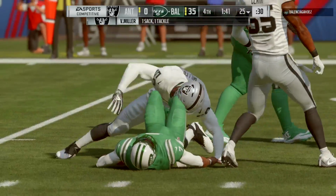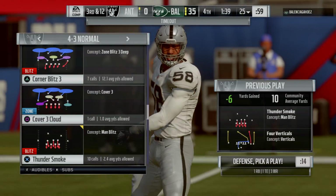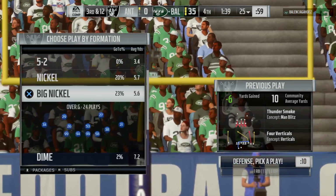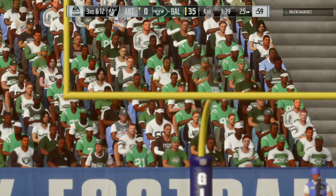And the Raiders have got him. Von Miller leading the surge there. He drops him for a loss of 6. Now the Raiders are going to use another timeout here, as they'll talk it over before what will be an important 3rd down.